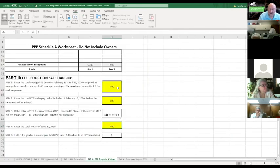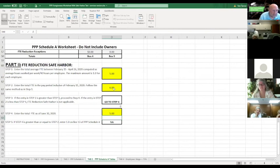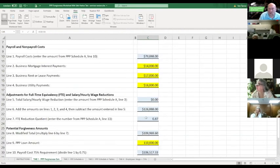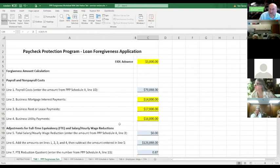Real quick, I'm just going to show you a change. Let's just say you only had 5 people that came back. So now you've got a formula of 0.87 instead of the full 1. In this case, 126, which was the total of all the expenses, they could only be forgiven for 109,969. But here, it didn't matter because their payroll number, 106, was still their lowest number. So even though they did have fewer employees, it didn't matter because they didn't spend enough on payroll to be forgiven for more than the 75%. So that's the way this form works.